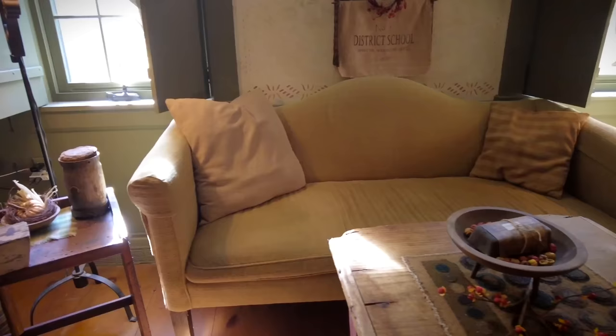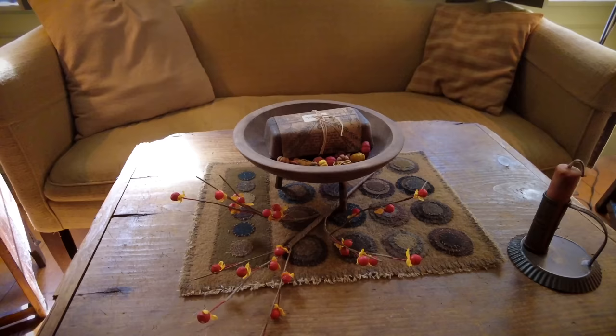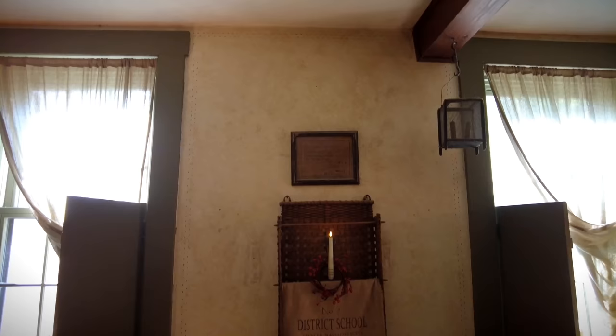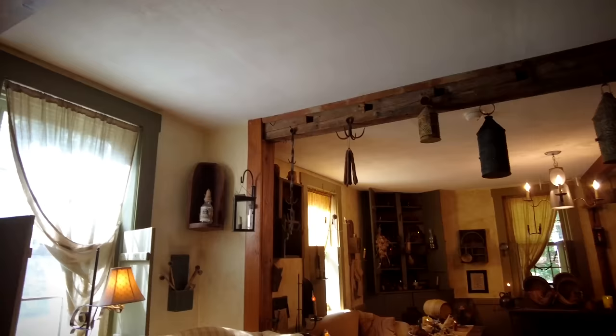Well, let's just say it'll be very warm, primitive colors. All that you see now in sage green will take on a different look. And the 1800s dry sink, which is in the corner of the living room, and the 1800s cupboard that's in the far corner of the sitting room will be coordinating colors that are going to blend beautifully with all the wood tone.